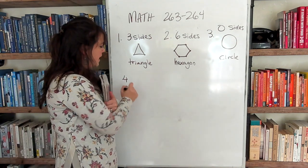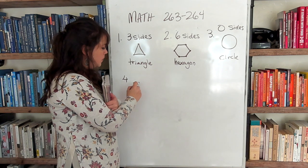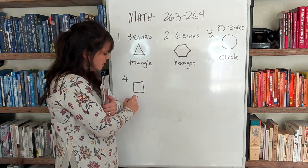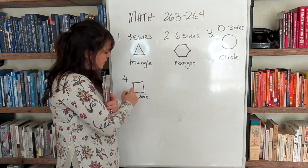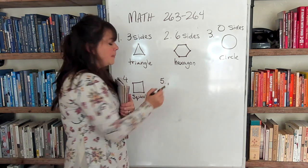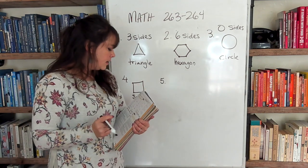Number 4 says 4 sides all the same length. So you use those dots to help you make them equal. And you have a square, right? We can do dots on our corners. We have a square. And it tells you 4 sides all the same length because there's other shapes with 4 sides, right? But when they're all the same length, you make a square.